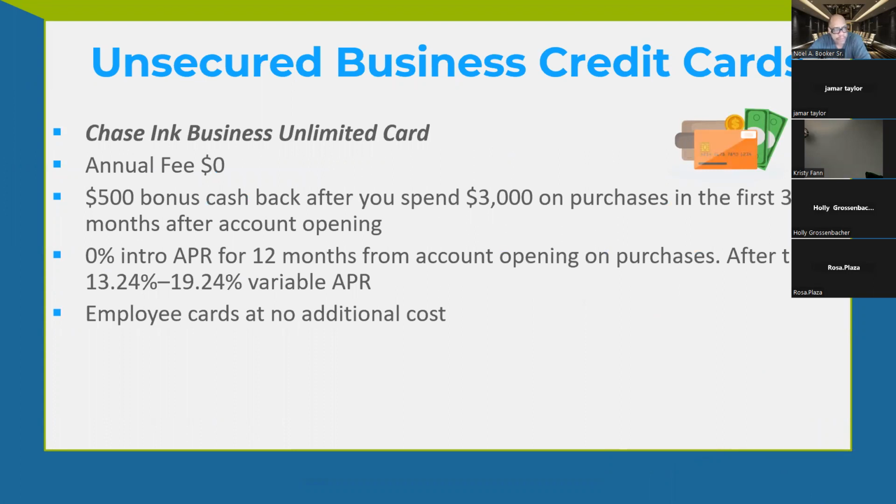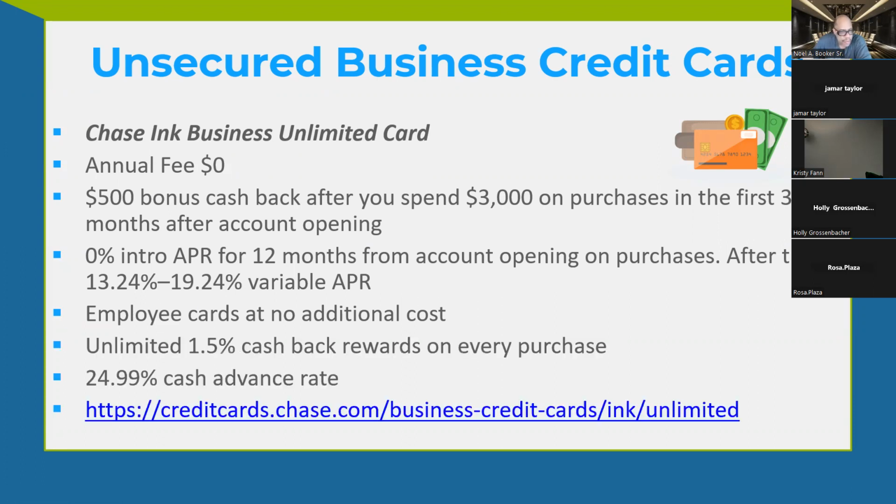Here goes the first card, y'all. Unsecured business credit cards: Chase Ink Business Unlimited Card. The annual fee is $0, with a $500 bonus cash back after you spend $3,000 on purchases in the first 3 months after account opening. 0% intro APR for 12 months from account opening on purchases. After that, it's 13% to 19% variable APR. Employee cards at no additional cost. Unlimited 1.5% cash back rewards on every purchase. 24.9% cash advance rate.